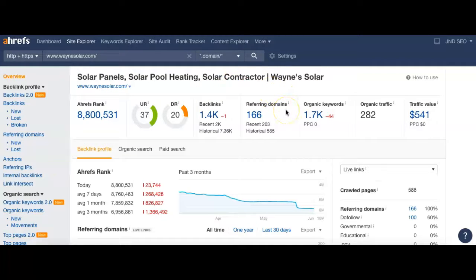Next up, I want to dive into the numbers just quickly. 166 referring domains. These are just websites online or domains that you have links in. When people click those links, it sends them directly to waynesolar.com. So of the 166 websites you have links on, they're sending you back about 1,400 links to your page. You guys right now can be found for about 1,700 organic keywords. This is just like what I put in, Solar, Orlando, Florida, just as an example. And these are what really drive the traffic to your site and bring people in. And so the 1,700 keywords you do have are sending you about 282 visitors to your site per month.